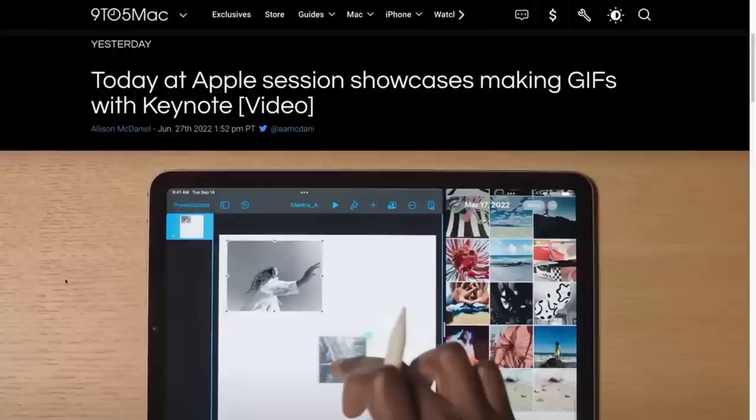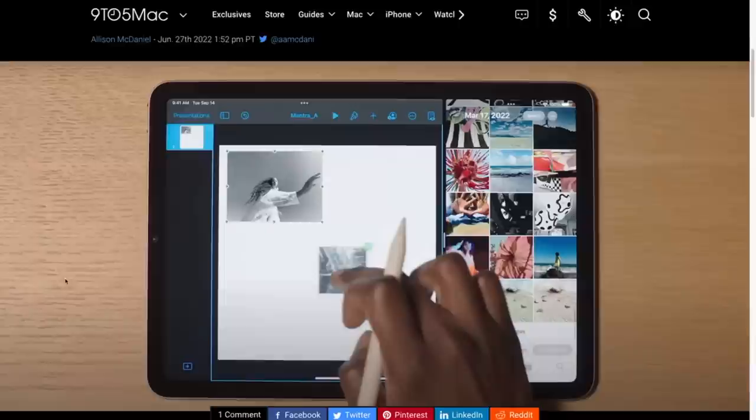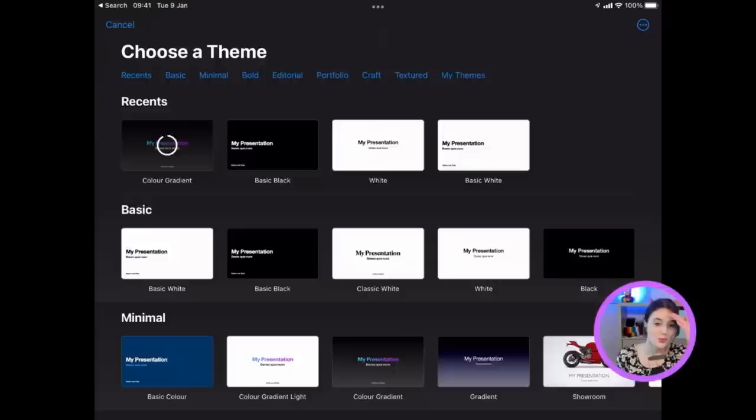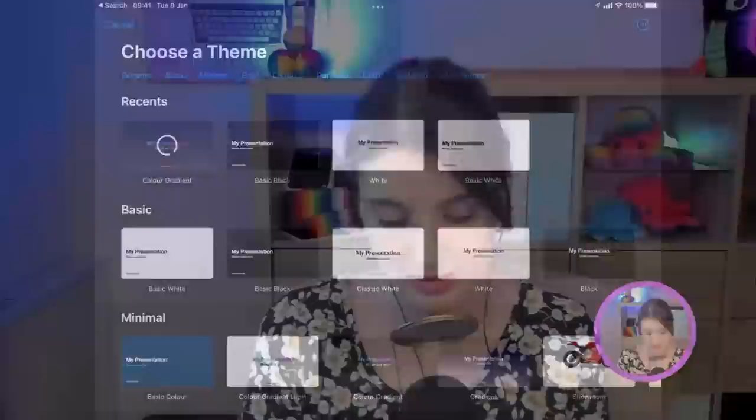When you've got a presentation, I've just pulled up Keynote on my iPad here. So I should be able to pick the color gradient. I love that theme because that is just so pretty. When you've created something, then it will hopefully allow me to export it as a GIF. Oh no, it's taking a very long time to load. Unfortunately, I don't have any demo slideshows available, but it's a pretty neat feature.